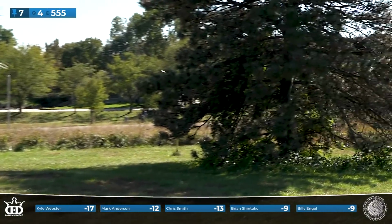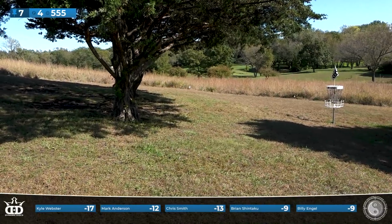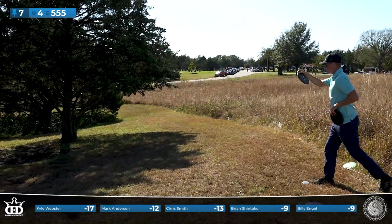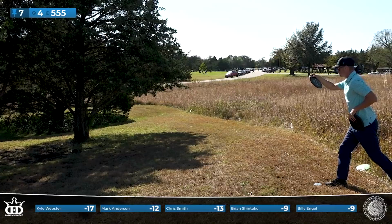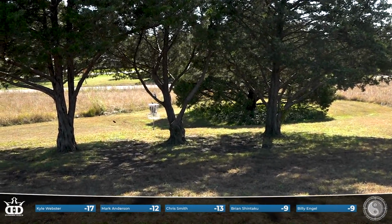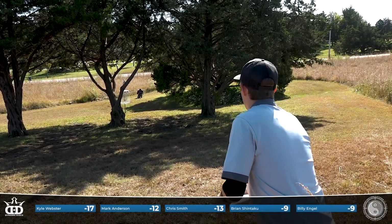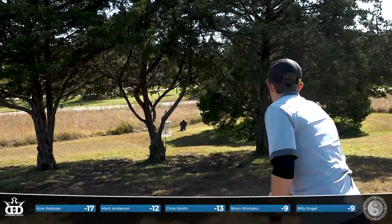We got Kyle. Leaning out forehand. Notice the trend of forehands into this green. Mm-hmm. Yeah, that ground does slope down from right to left, so it receives a forehand very well and can skip out a backhand. Oh, nice bid. And that's a tricky putt. That can find out of bounds quicker than you would think.